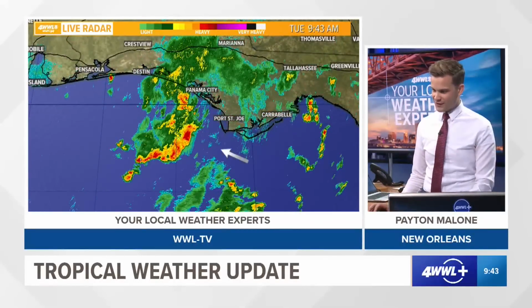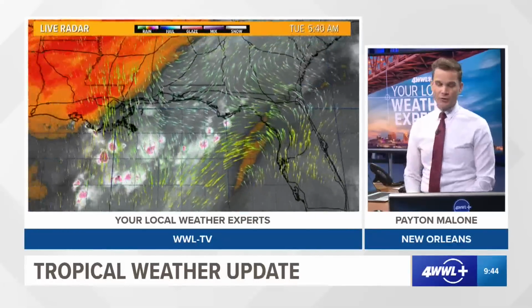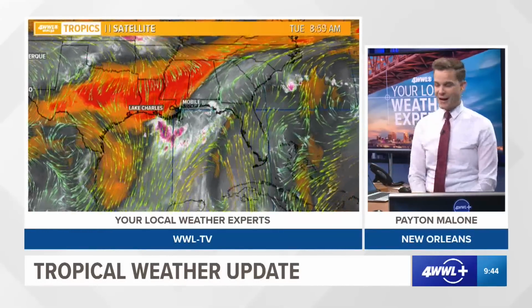Here's a closer look at one of the spins off the Florida coast, so some interesting features there. That's going to be moving into Florida today, dumping heavy rainfall. But if you look further to the east or further to the west off the Louisiana coast, we're not really seeing any closed low-level circulations just around that broad low.